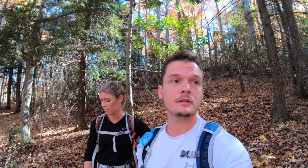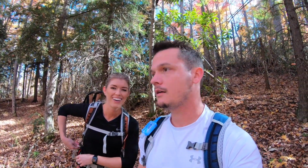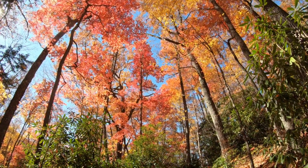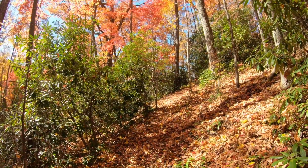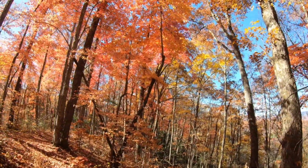So I know we've said it before, but we're really hoping to see a bear, but it is absolutely crazy how loud squirrels are in these recently fallen leaves. So many times this trip, we're like, okay, that's got to be a bear this time, and stupid squirrels. And there really is still a ton of color through this section of Boogerman.